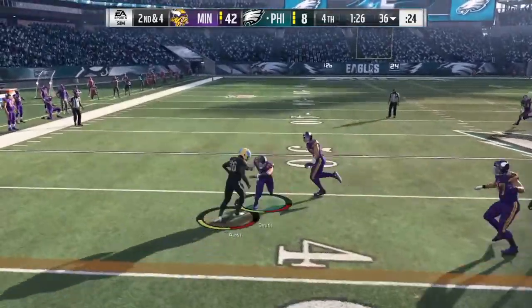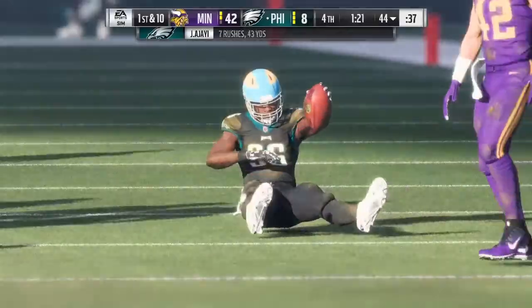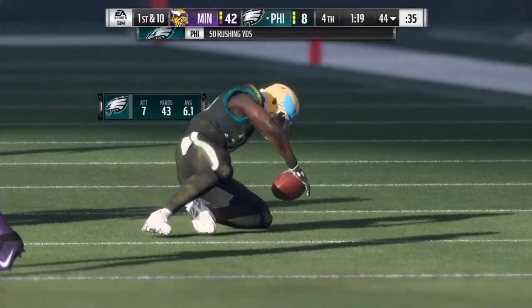They'll toss it to Ajayi, and he'll get up near the 45. They'll spot it at the 44. It goes as a gain of 8, and it moves the chains.